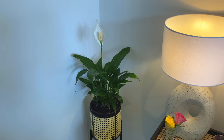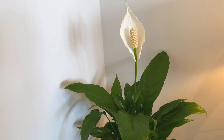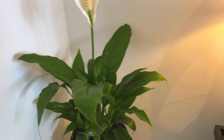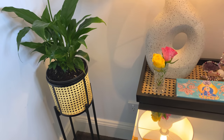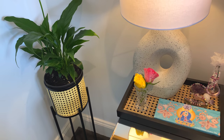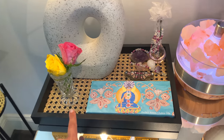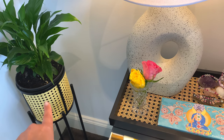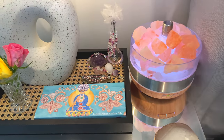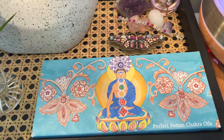On my side of the bed here, I do also have a matching plant. That's my little peace lily. It's just beautiful. I love a little bit of matchy-matchy, which I think is also great for the feng shui. The tray also matches, so we've got the tray from Kmart, and then our bunny and the Big W little plant holder there. And then this is my rock salt oil diffuser and my oils that I love.